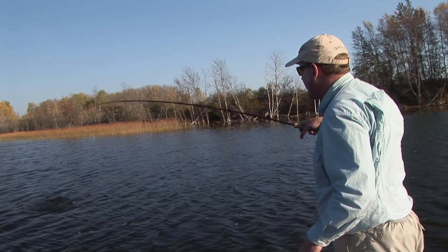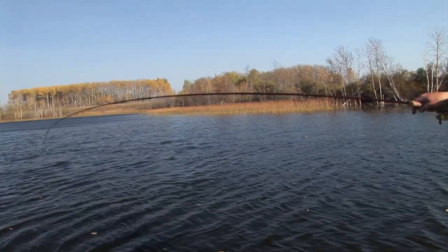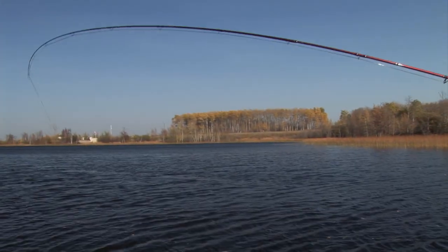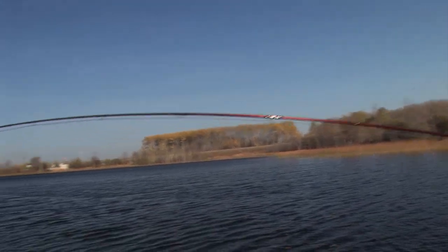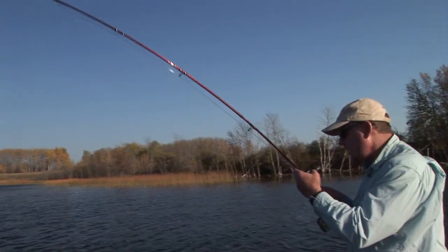Oh yeah, this is a nice brown. And we're keeping the rod sideways to get the bend of the rod to defeat the fish. Tip high for running fish, sideways, pressure, left and right, alternate, opposite to the direction the fish is pulling. So we keep the fish off balance and tire it quickly.